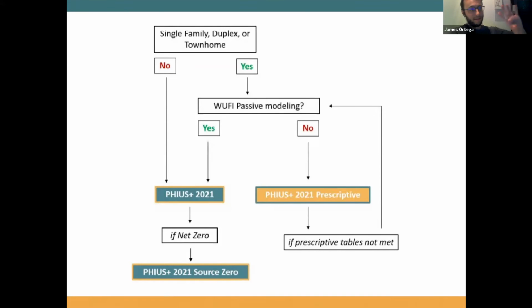So going all the way back up to the top, if it's a single family home, a duplex, or a townhome, and it's a yes to that question, then you can start to wonder, are you going to want to do any WUFI Passive modeling? If the goal is not to do energy modeling, then the prescriptive path is maybe a path you want to check out to see if the project is a good fit for it. I'll talk through some of these prescriptive requirements, not in great detail, but at a high level. And if the prescriptive tables aren't met, then you have to circle back. If you still want to be certified, you are always welcome to go from the prescriptive path into the performance path. That's always an option.